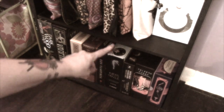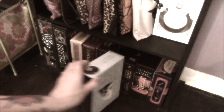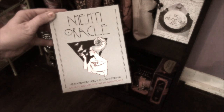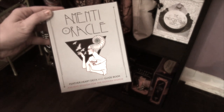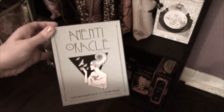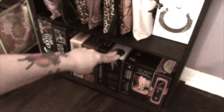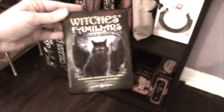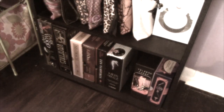Then we have Amenti Oracle, which I've had since it came out. And this is one that I trimmed because I had to. I had edged it, and the edging just bled really badly on the cards, so I trimmed it off. But I still use it a lot. Witches Familiars, I just got this year. Oh my god, I have to show this one to you guys, because I don't see it very often online. But it is cheesy goodness.